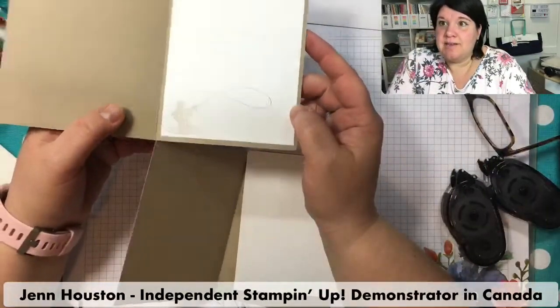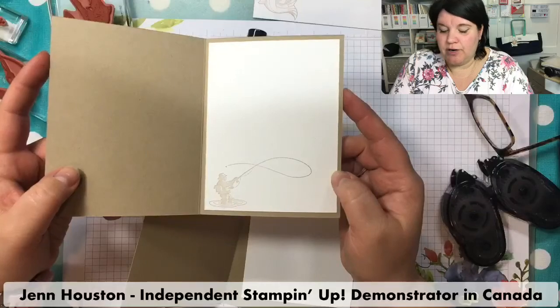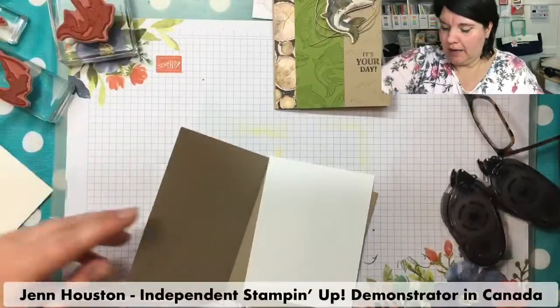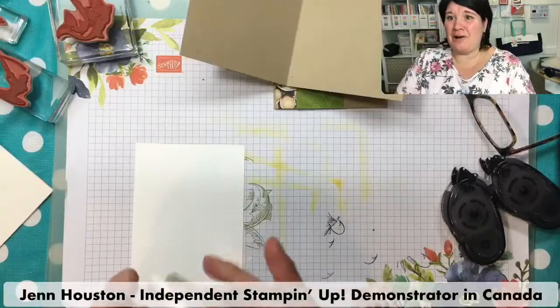All right, so on the inside, I just stamped off, well, this one I didn't stamp off, but I know if you had crumb cake, because my ink pad needs a re-ink, I would stamp off first and then stamp. I just wanted it to be kind of like a little background bit.